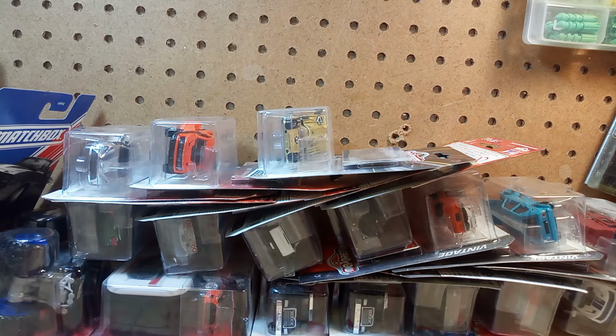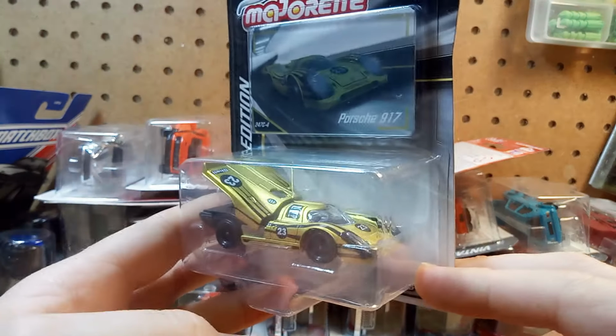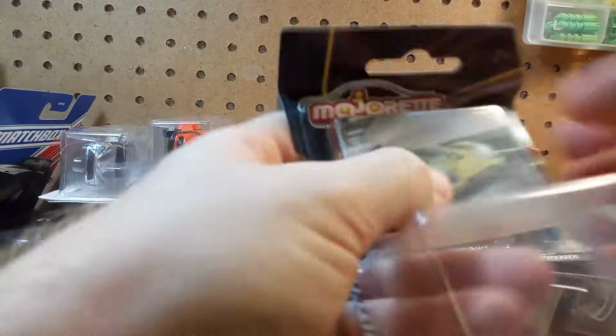Unfortunately, for doing this video, I was waiting to get all the other cars I wanted in these series, but my stores did not restock any of these Majorette cars. So what I'm going to do is open all I have today, and later on this year I'm going to show you the remaining cars I was looking for, if I ever found them, and if my stores ever restock them. So let's start with this 917 here, the limited edition series.